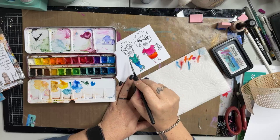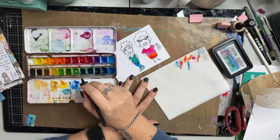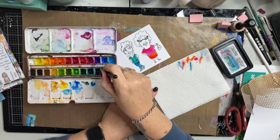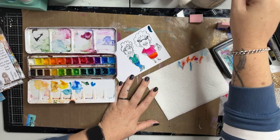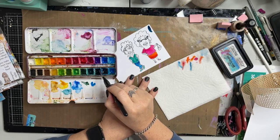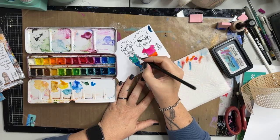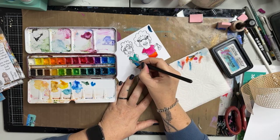Now, she has a little cuff on her collar and her sleeve. I'm going to go in here with maybe this colour. What's this colour look like? Oh, yeah, that's a good colour. That's nice. Whoops.